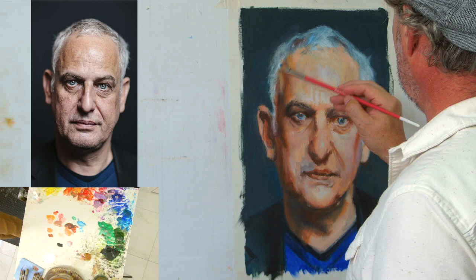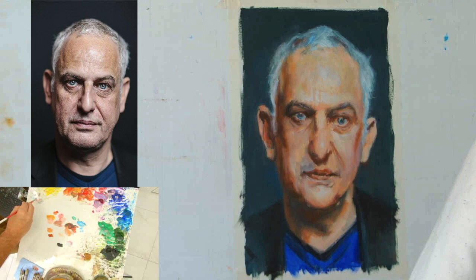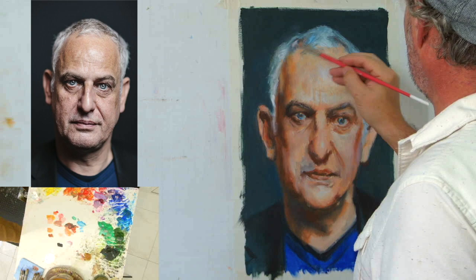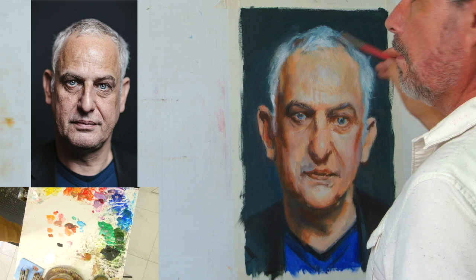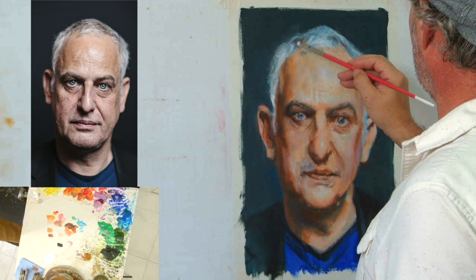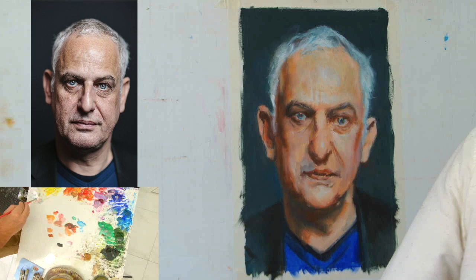So you see, just by being patient, I'm building that thing. There's no magic. I mean, if there's some magic, it's more about my skill to figure out the right color. And at that point, I don't even have to put any more liquid, because now I'm working so thin.